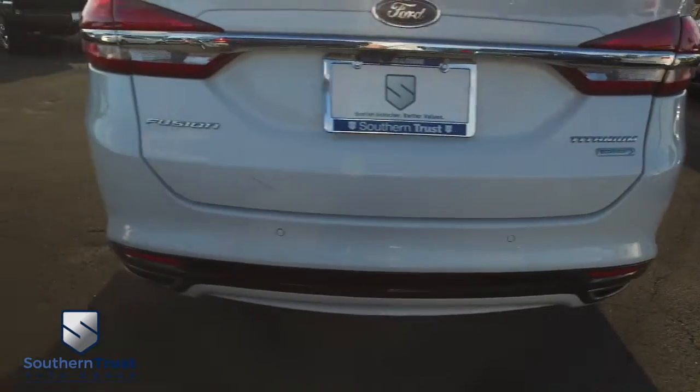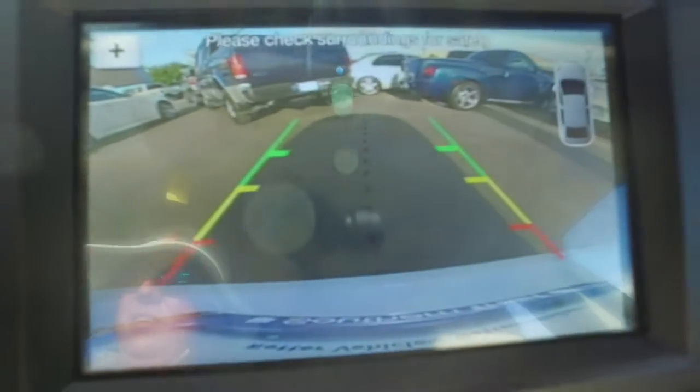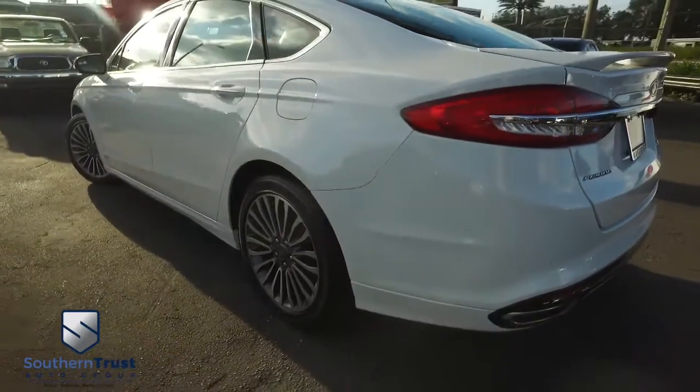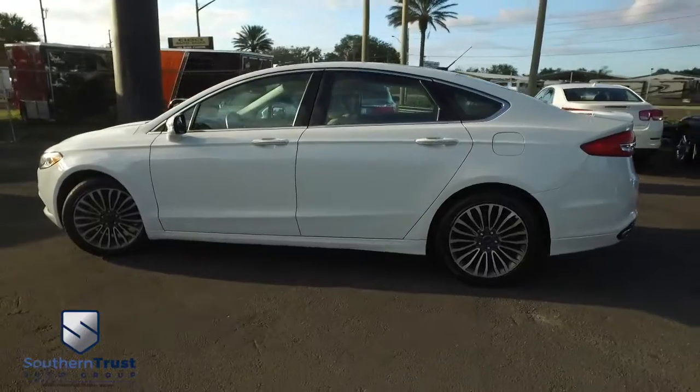Backup systems to keep you, your family, and your fuse in shape when going in reverse. James Bond technology backup camera to screen the driver's cab. Sorry, smoke screen not included. Do not wait. Do not hesitate. Do not procrastinate. This beautiful Fusion will not last long. Call us now. Let's go inside your beautiful car, guys.